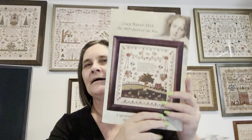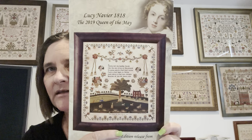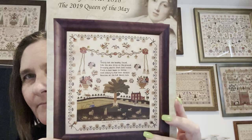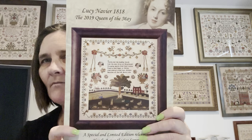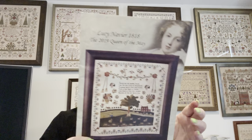So this one here, and it's a super awesome bag because I'm still trying to finish a couple of project bags. I'll probably do that this weekend. Is Lucy Never 1818 from Hands Across the Sea designs. She was Queen of the May in 2019. This is the one with the big tree here, all those French knots. Bullion stitch, long bullion and French knots is what is in this tree here. Can't wait, it's beautiful.